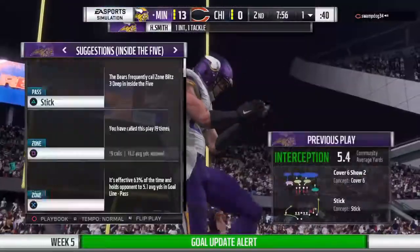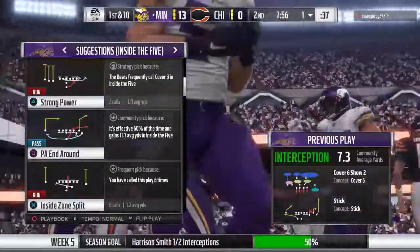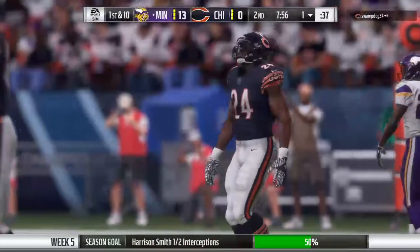Picked off by Harrison Smith. And a big turnover there as his guys will get the football back.